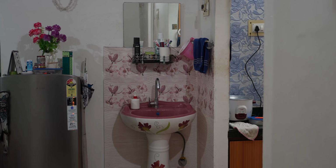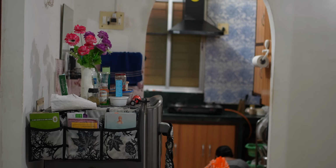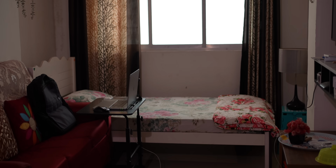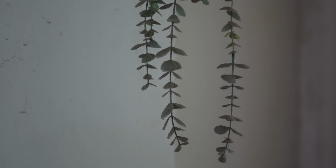The living area also has a sink, which is very typical in average Indian homes. The kitchen is right beside that. This is the living cum dining room. It has a sofa, a bed, a TV, a dining table, and they recently added this AC in the living room because the summers had become unbearable.